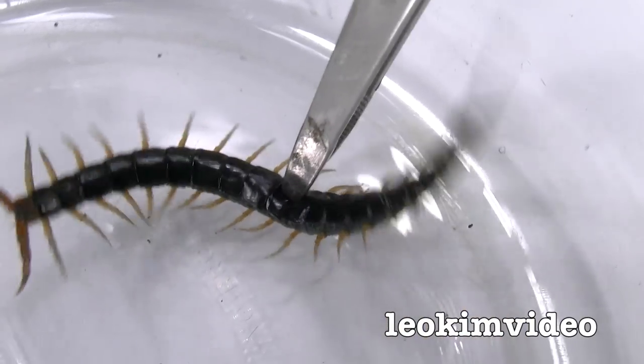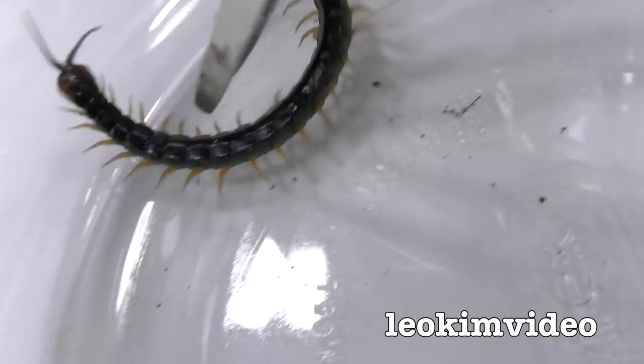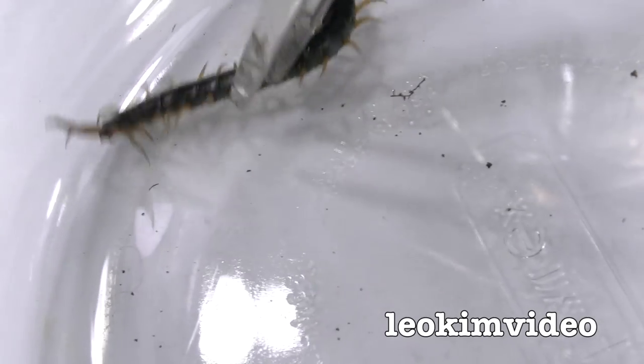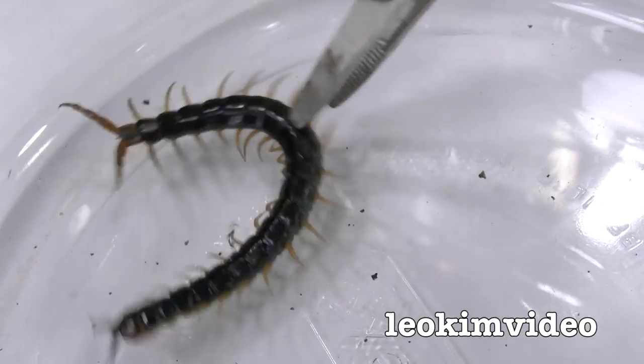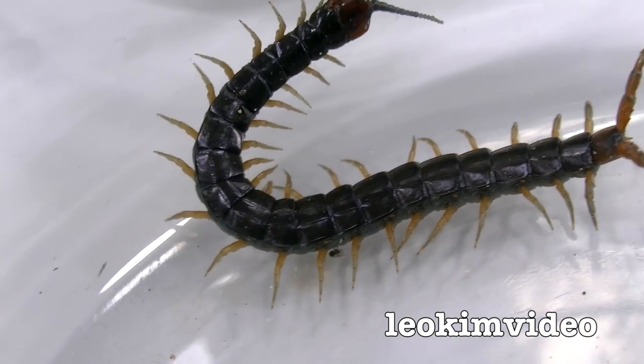Ooh, they are nasty to look at, aren't they? Ooh, see that? I don't know if I get this on camera or not. If you start to sort of razz it up, its back end will come around and fling you. Oh, this gives you goosebumps the way these things operate. Really, really nasty critters. I think people ID these by the segments in their body.